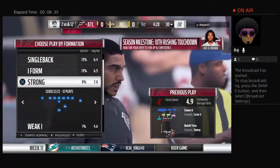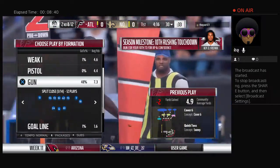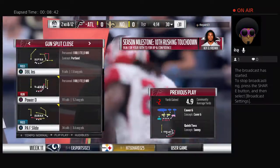And he went backwards. He'll be down at the 30. It'll wind up being a loss of 2, and it'll be 2nd and 12.